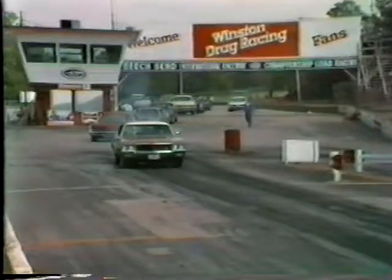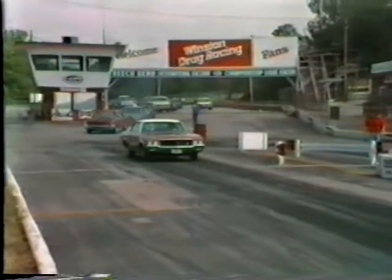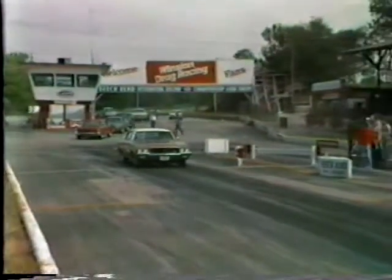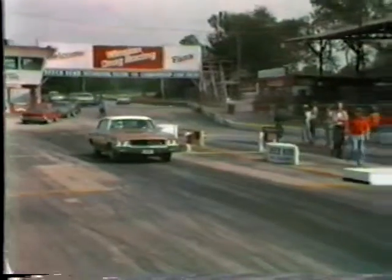The meet was run in conjunction with the Buick Grand Sport Nationals. There were over 400 Buick Grand Sports in attendance at the track, in addition to the Supercar contestants.